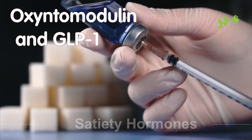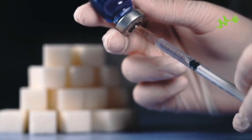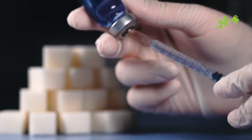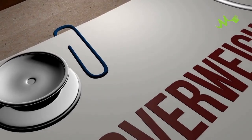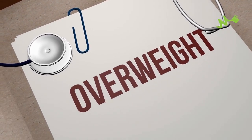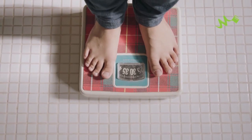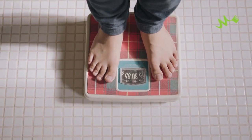It also helps to lower blood sugar levels after meals, making it a promising candidate for treating diabetes. Some studies have suggested that oxyntomodulin may also have potential weight loss benefits, as it has been shown to reduce caloric intake and promote satiety in overweight individuals.